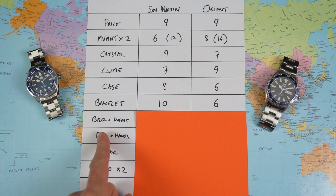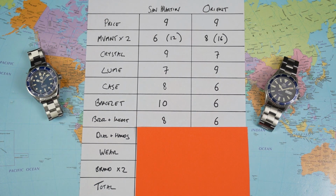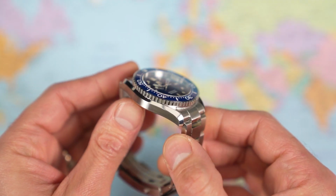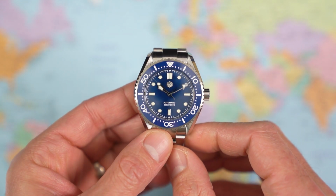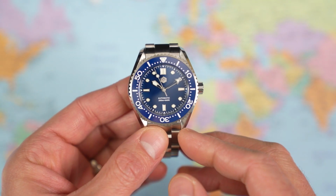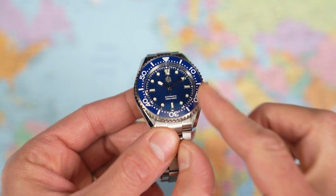Next up, the bezel and bezel insert. An important factor when we're dealing with dive watches, an important tactile element. Again, the San Martin showing its quality, 8. The Orient, middle of the road, 6. Again, the standard of finishing and machining on the bezel on the San Martin is well above that of the Orient. Ceramic insert as well gets it an extra point. It loses 2 points though because it's not fully lumed, as you saw from the lume shot earlier on. Only the pip is lumed and the edge is a little bit sharp.